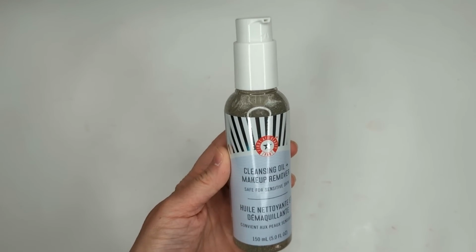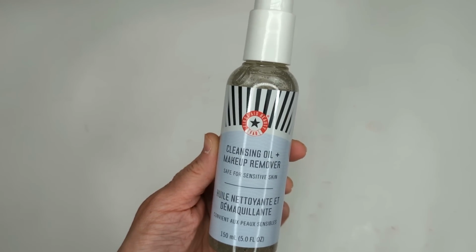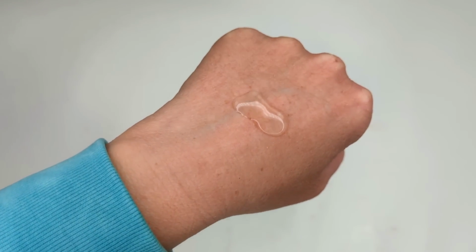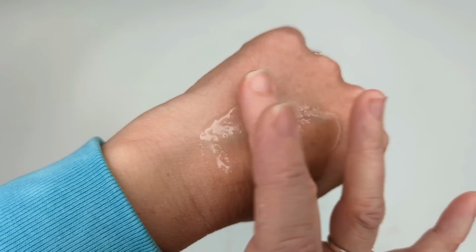But it's from First Aid Beauty, and they have a new gel cleanser that is so good. They did send this to me in PR, and I am loving it. It's a 2-in-1 cleansing oil and makeup remover. So basically it starts as a cleansing oil, and then it turns into a foam. So it melts your makeup off like an oil, but then it rinses away clean.